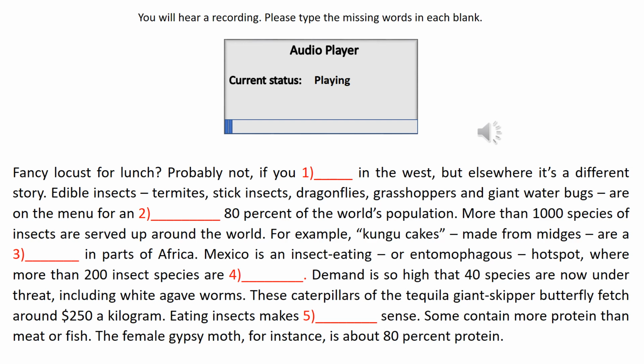Fancy locusts for lunch? Probably not, if you live in the West, but elsewhere it's a different story. Edible insects, termites, stick insects, dragonflies, grasshoppers and giant water bugs are on the menu for an estimated 80% of the world's population. More than 1,000 species of insects are served up around the world. For example, kungu cakes, made from midges, are a delicacy in parts of Africa.